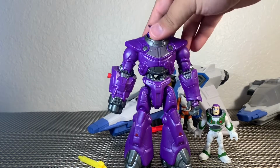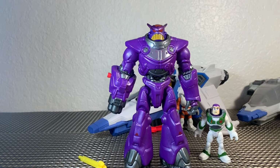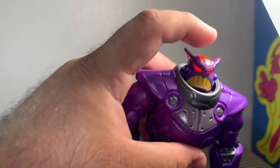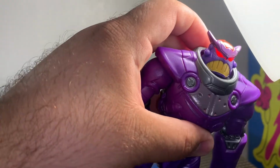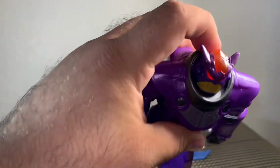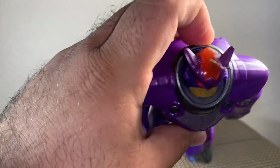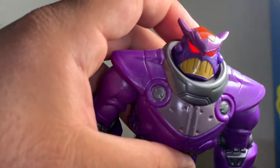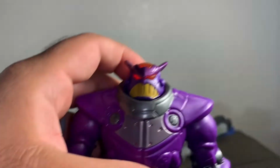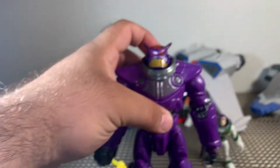Zurg has this feature at the top of his head where you can let more light in, and pretty interesting. So if you hold him up to the light right there, you can see that, and then away. So it's this red thing at the top of his head, and that allows a lot more light in for Zurg, for his eyes, his laser beams, and yeah, very cool.